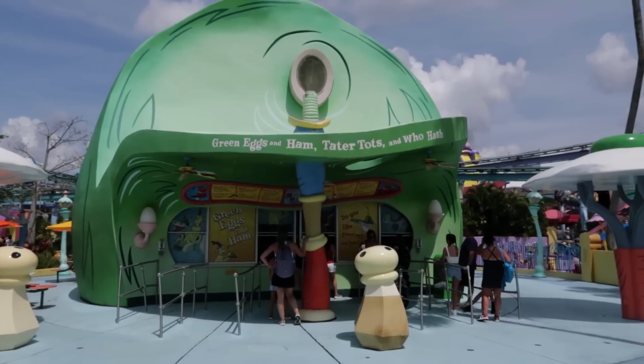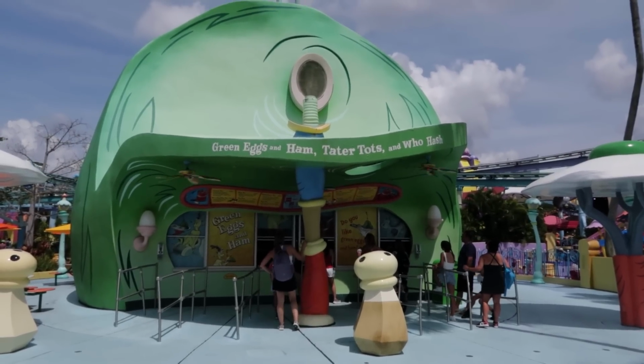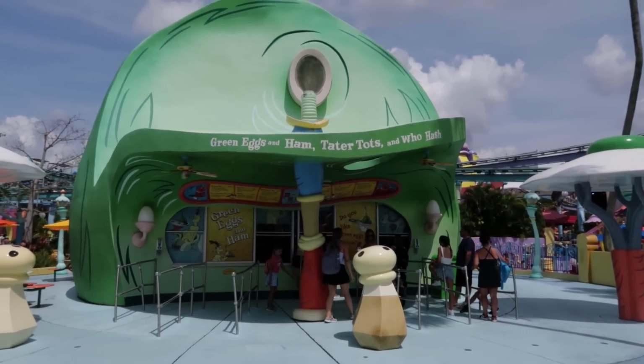In Seuss Landing, we have green eggs and ham, tater tots and Hoo-Hash. A fun, novel place to eat, but nothing made the top 6. Although I will say the green eggs and ham are pretty decent. I mean, the eggs are actually green and there's a good helping of eggs and ham within the tater tots. Yeah. So it's one of my favorites when we come here. I like it, but I can understand, not in the top 6, but still a fun thing to eat.